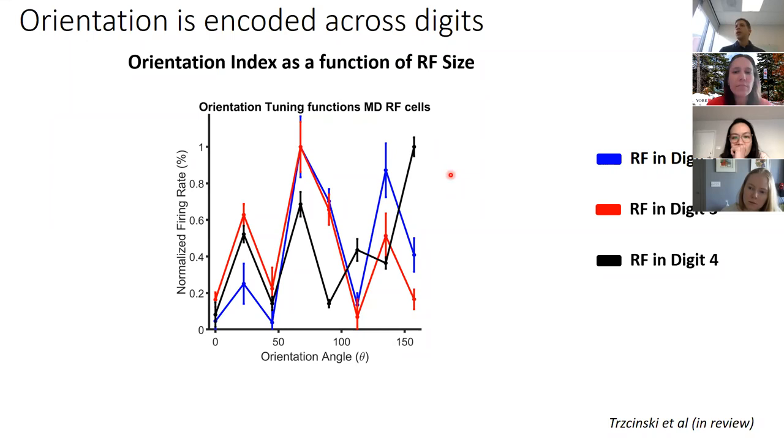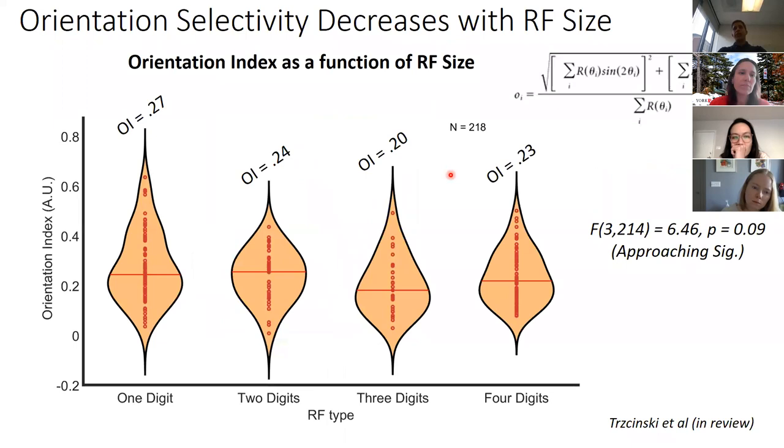So when we look at the orientation selectivity across receptive field size, we see that the orientation index decreases as the receptive field of that cell becomes larger. And that makes sense, right? You're pulling in more noise across different digits, right? However, this effect was only approaching significance at the 0.01 level. To be clear, the x-axis is the receptive field size of the cells: 2-digit, 3-digit, 4-digit. And the y-axis is the orientation index derived through this equation. So 0 means no orientation selectivity. 1 means selectivity for just one orientation.